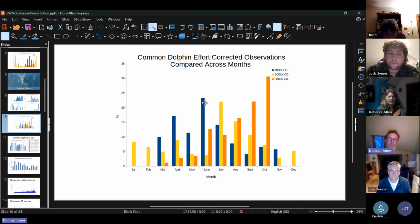And I would have said our peak is in July, but when you do it like that, our peak appears like it's in June, and that's probably because we have a lot less survey effort in June, but still see a lot of stuff. The Wildlife Trust data peaks a bit later than ours, and then what we see with the orchid data is it just builds through to autumn.